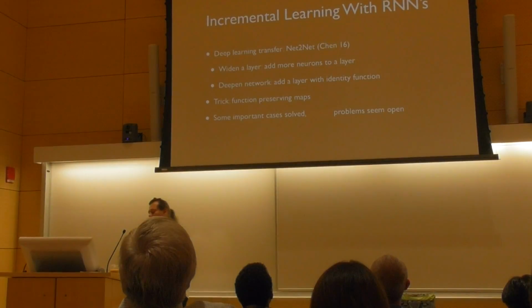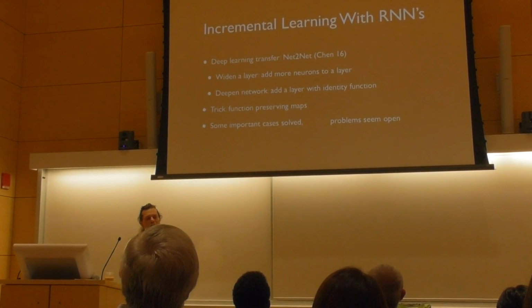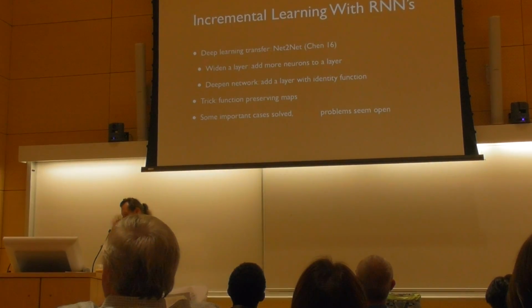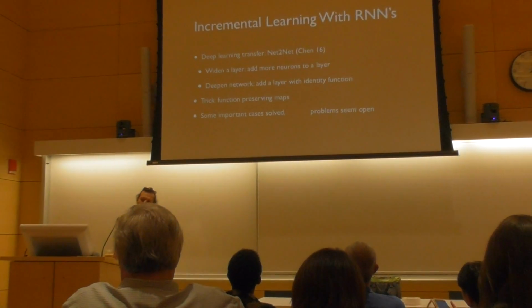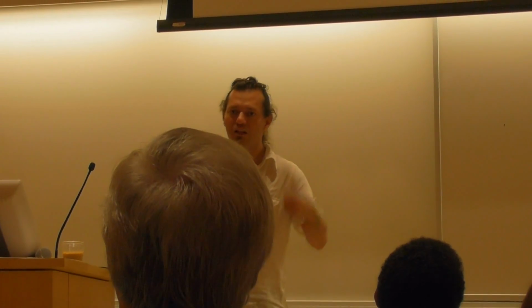This algorithm transfers the solutions from previous training epochs. We introduce some new data and we want to retrain instead of training the neural network from scratch with backpropagation or what have you. And this Net2Net widens a layer by adding more neurons to it, or adds some redundant layers to allow the learning algorithm to grow its capacity to connect the knowledge, the information from previous training to the new data points. And the trick is we use function preserving maps, and some important cases are covered in this paper, but the general problems seem kind of open, so this probably is something very interesting for anyone interested in neural networks nowadays.